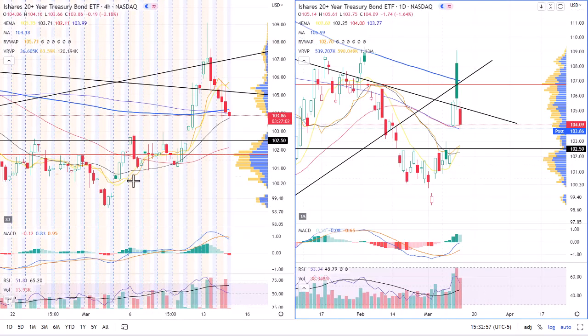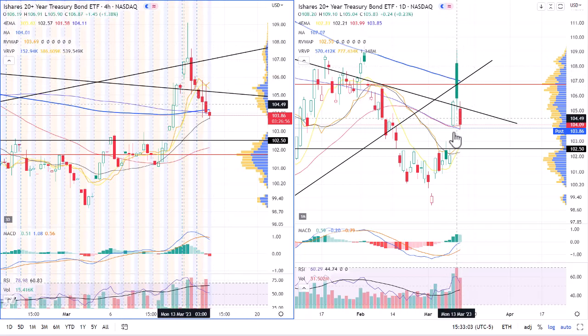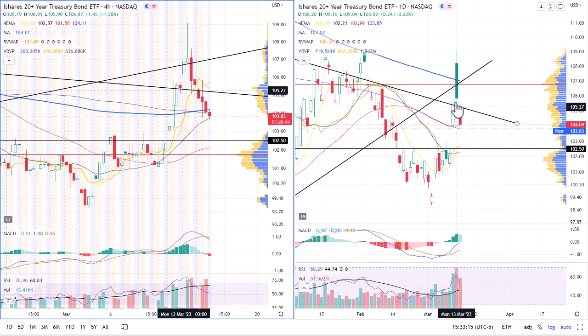Moving over to TLT here on the 4-hour chart and the daily, we ended up getting an island reversal. Huge island, huge volume. Everything about this has been pretty hard to look at. We kind of assumed that this was a basing formation and that we were going to get a move higher. Certainly didn't think it was going to be like this, where you had a huge gap, big day, huge gap, sell off. So that's interesting. Hard to trade for sure.